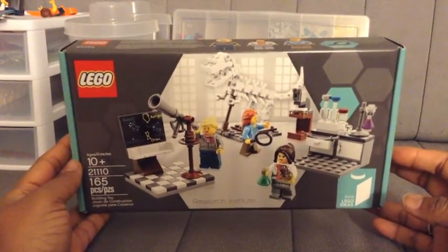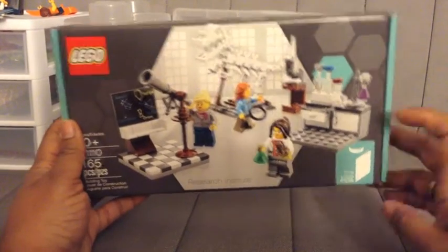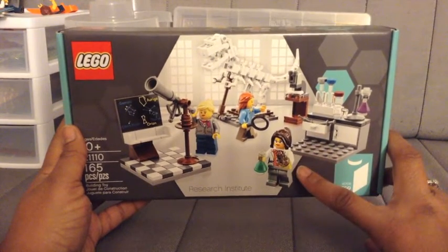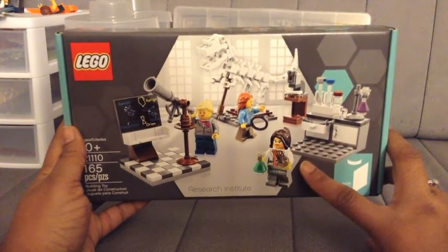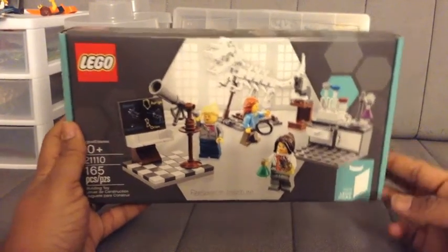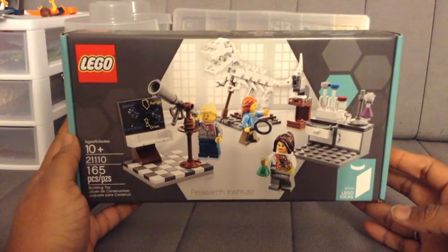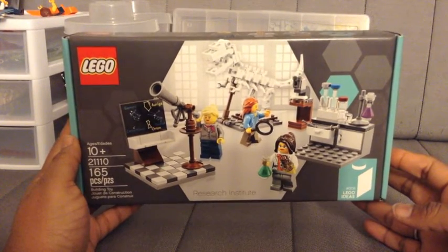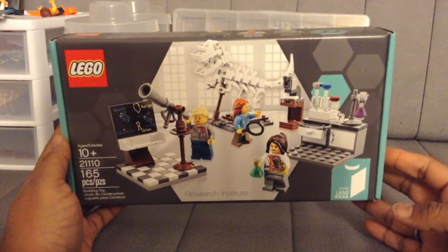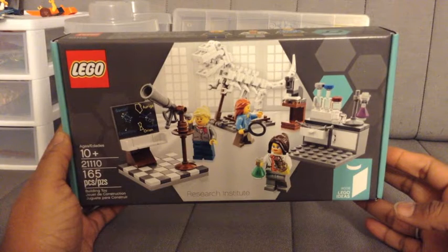And I'm very excited. I really wanted this one for the chemist lady because I'm studying chemistry. So that was really neat. That's one of the main reasons I wanted this one. And plus there's two other lady minifigures. So I am super happy to have this. I will build it and enjoy it.